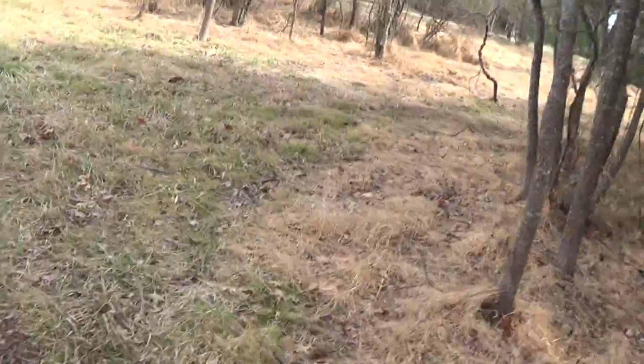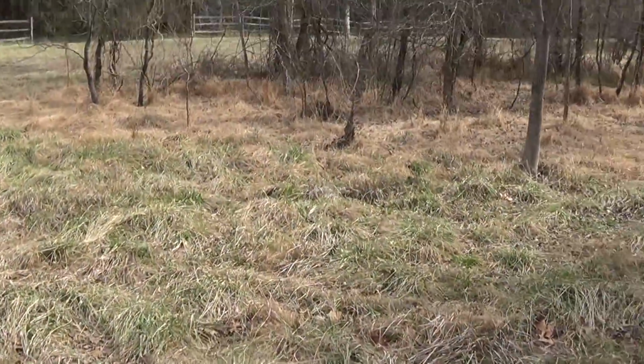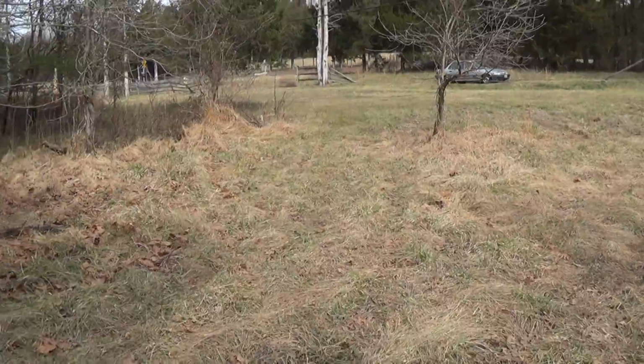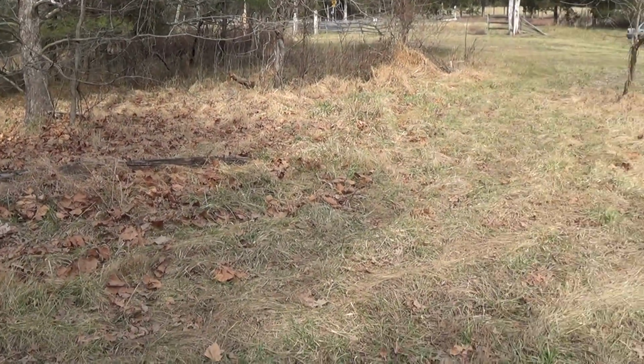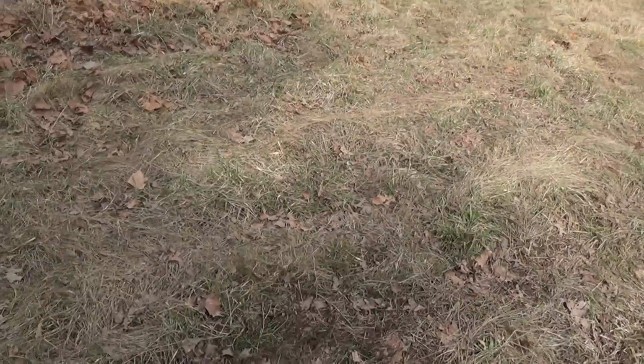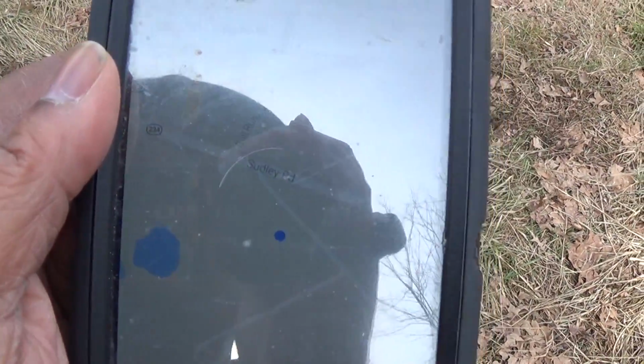Okay, so someone has been down to cut the grass, maintain the lot. Looks like there's some tracks here, but maybe coming from that other person's property. Okay, so now I'm in the middle of the property, kind of this bend off. I don't know if you guys can see that on my phone, probably not, but I'm gonna shoot it, kind of in that little middle spot.